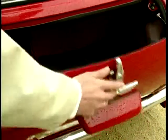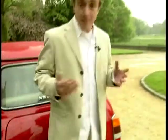The new Mini has a hatchback. It may not be as charming a solution, but can you imagine how the crash test would look if we adopted the old design in our modern, more safety-conscious society?